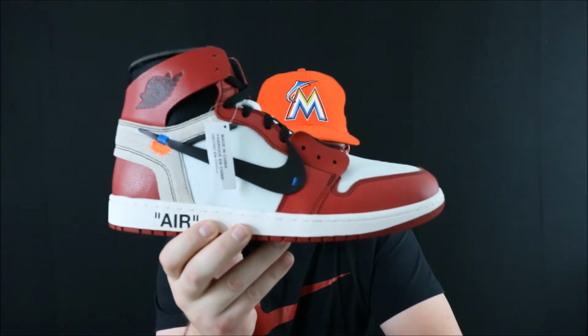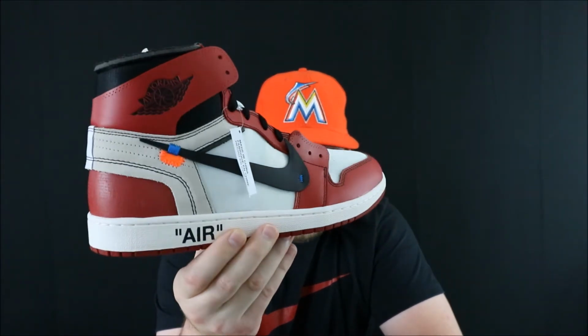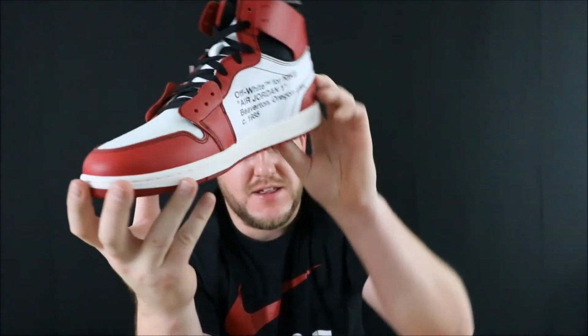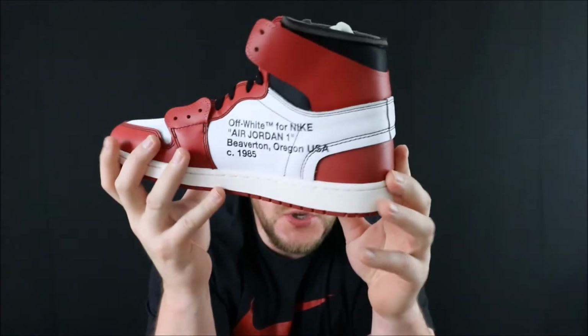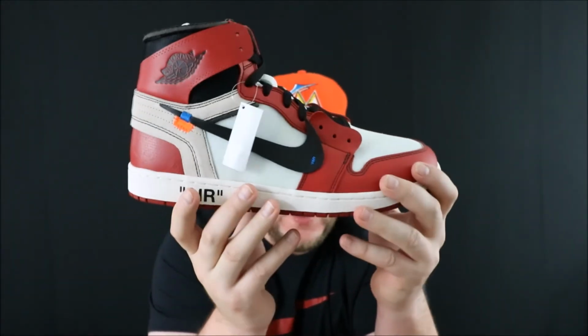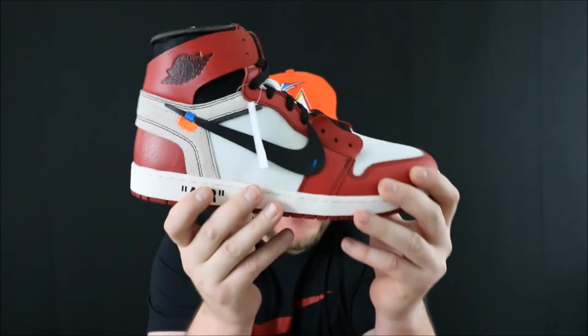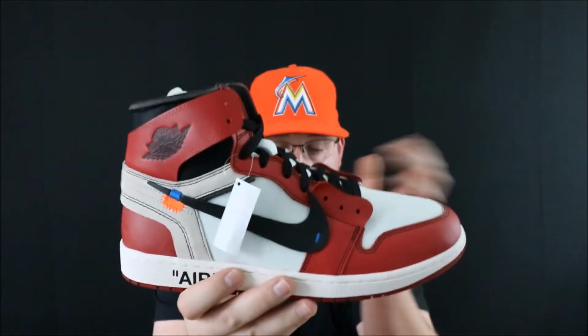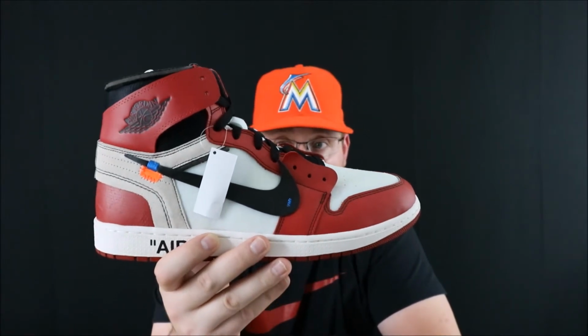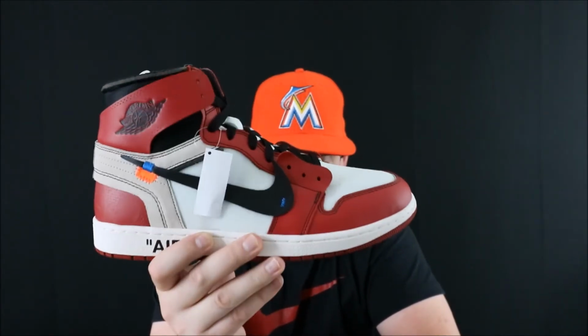So you guys have seen the laces. You guys have seen the box. Let's get on to the shoe. And here it is, guys. The Nike Air Jordan 1 Off-White in the Chicago colorway. Now this shoe, like I said, is absolutely sick. And as you guys can see, anybody that does have the Air Jordan 1 in the Chicago colorway knows this shoe does not look anything like the ones that were released earlier in the year and in previous years. This shoe is absolutely sick.